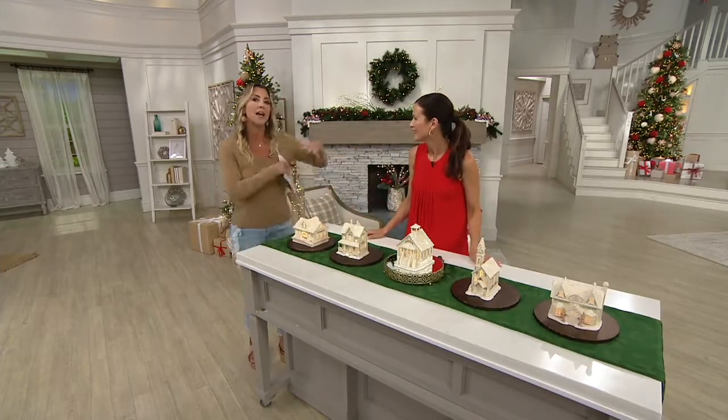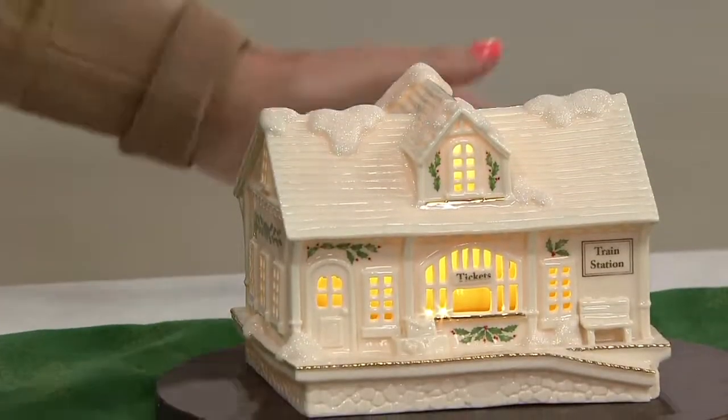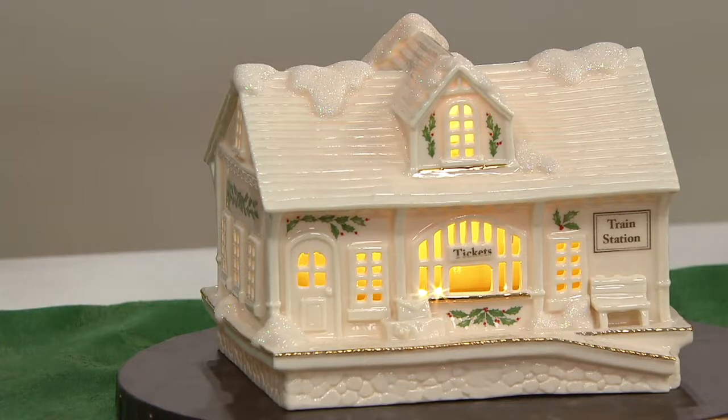This reminds me of kind of that train setup, but the elegant. This is for your tabletop. This is for your consoles. This is for the bookshelf. This is for the office. Beautifully done in this ivory porcelain with the touch of the hollies and the berries that we see on the fine china from Lenox, and now lit up so it has that warm, beautiful glow. A glow that works on a timer.